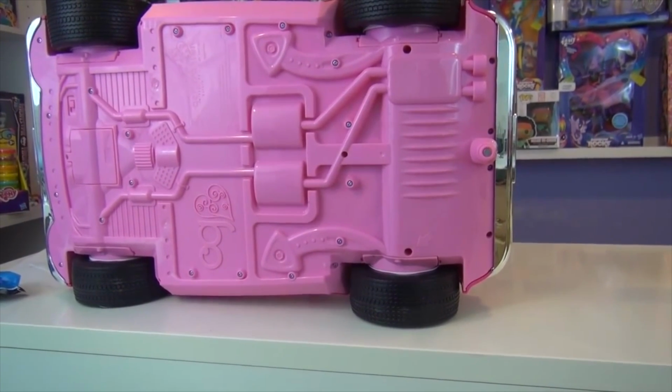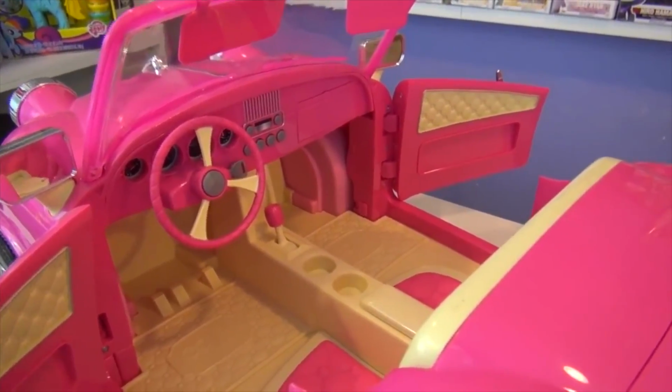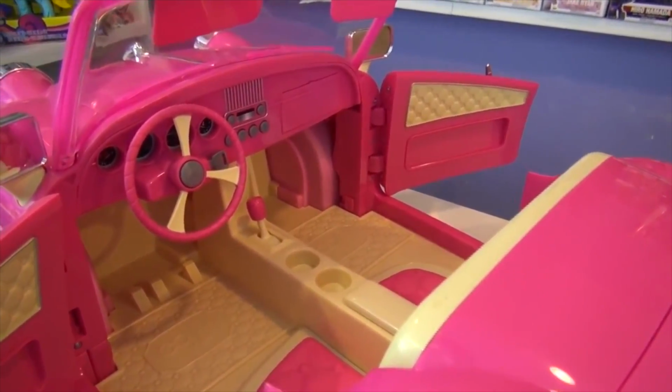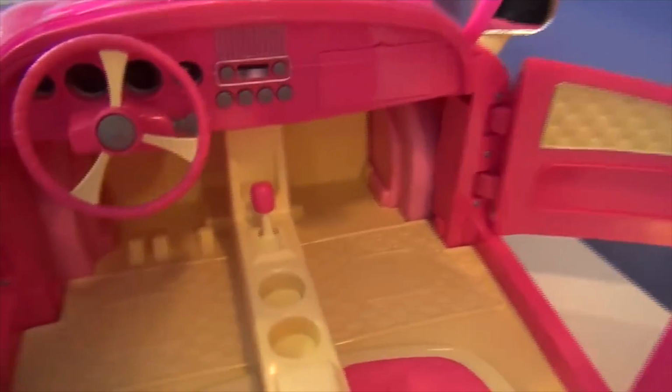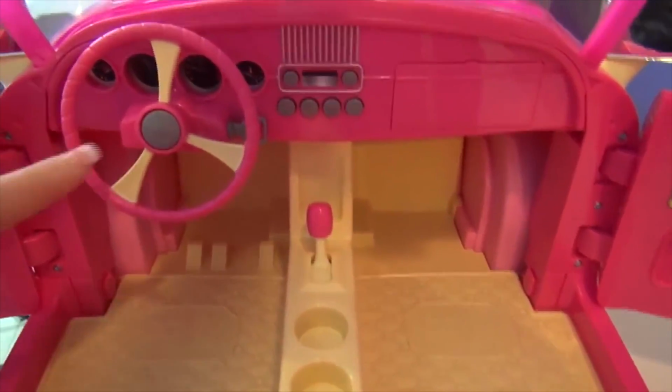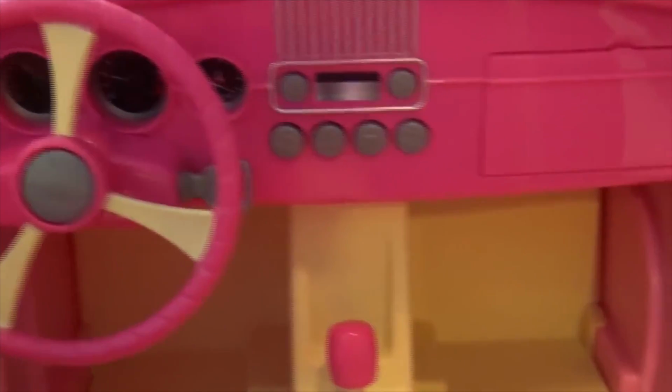Now let's go take a look inside the car. I'm feeling ever so slightly like I'm on the show Top Gear from the UK, if anybody watches that on BBC America, because I'm doing this whole car thing and I don't usually do that. So let's take a look inside the car. You see it's got all the cool gauges, so it looks like a real car.